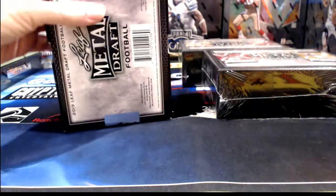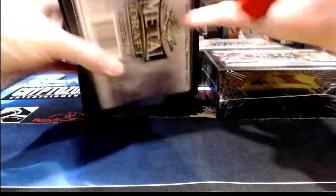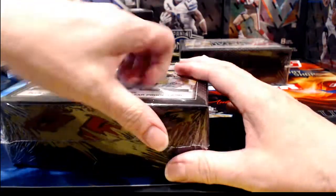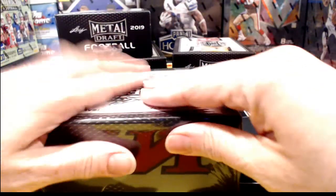And our Leaf Metal Draft Jumbo is a little different configuration. Actually, it's a lot different configuration than the way we opened our regular Leaf Draft that wasn't Jumbo. In here, we're going to find 10 autographs per box. And one of those autographs in each box is going to be a one-of-one slabbed autograph. So we're going to have 40 total hits, and four of them are supposed to be one of ones, which means 10% of the break's going to be one of ones. Not too bad, huh?